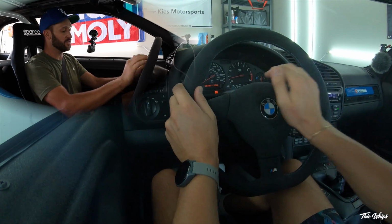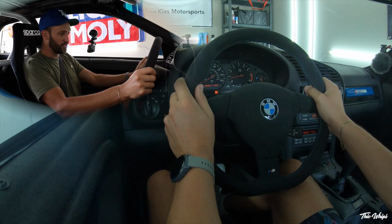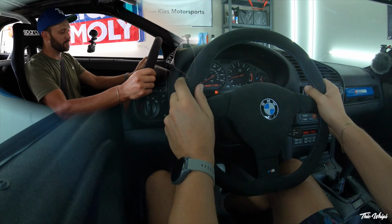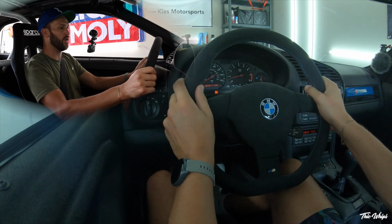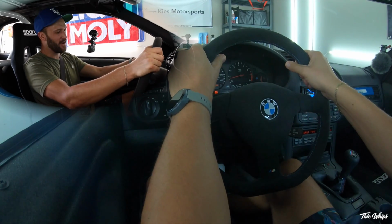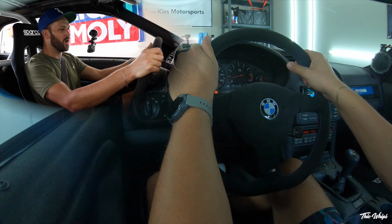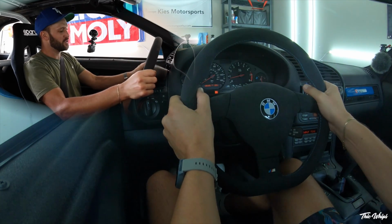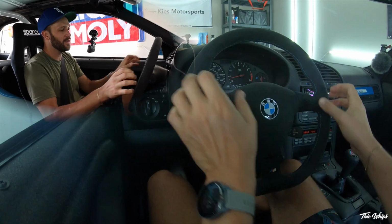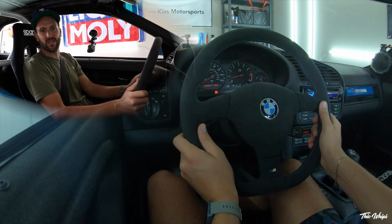Dude, this thing feels... Horn works. This thing feels really, really nice. Like, really nice. The Sparco one's cool. I like the Sparco one. But this just feels better for, like, daily driving. If I were about to drive this car for, like, 3 hours to the mountains, I wouldn't want to rock that Sparco one. You just feel every single thing from the road in that thing because it's so small. But this one just feels more OEM, you know?